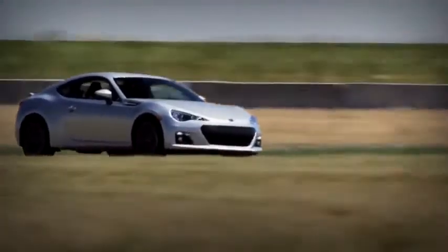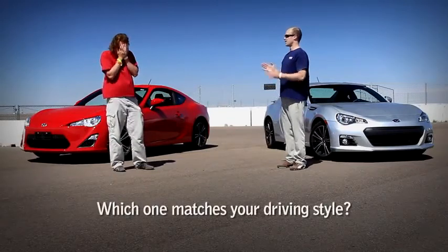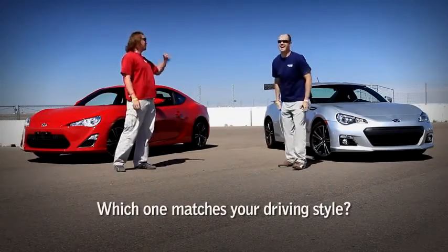I don't feel like it's muted at all. I feel like it's giving me information about where the limits of the car are. God forbid we agree. God forbid that happened.